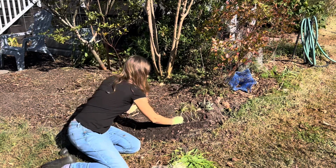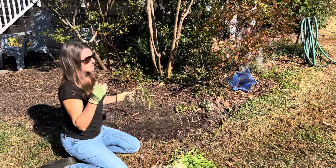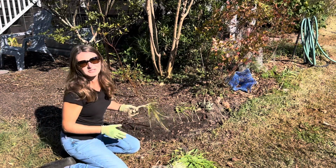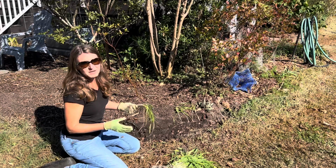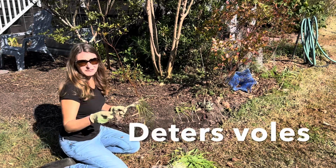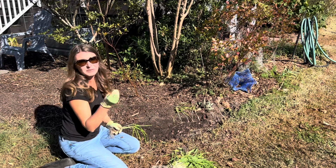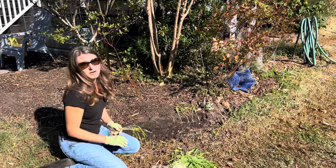I know I say this constantly at this time of year, but this is for multiple reasons. For one thing, we eat a lot of garlic, so it's a really practical plant to grow. Number two, it helps deter in-ground animals, specifically voles. They come up to the garlic edge, they smell that bulb, they don't like it, they turn around and go somewhere else.